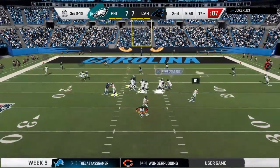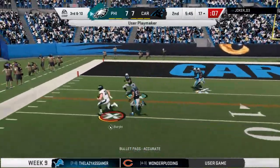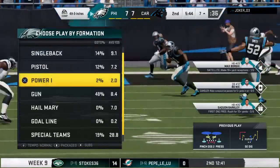On 3rd down, Nix flushed out right. And he's got his man out of the backfield. That's complete. They'll get 10 there, but it leaves him just short for 4th down.